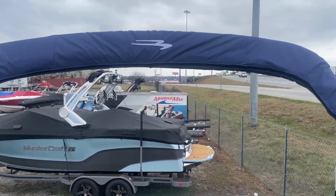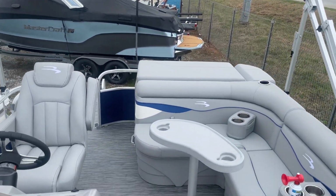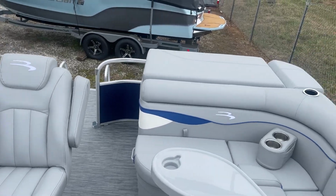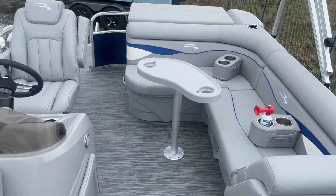10-foot bimini. So great boat, a lot of fun, 10 capacity. So this boat with a 115 really cruises nice.